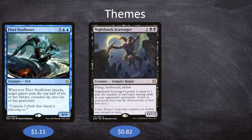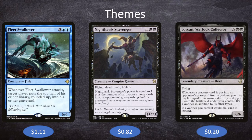And then, finally, our third theme: since we're filling our opponent's graveyards anyway, we might as well take some things for ourselves. For example, we have Lorcan, Warlock Collector, 5 black for a legendary creature devil. That's a 6/6 with flying. Whenever a creature card is put into an opponent's graveyard from anywhere, and that does include the library, you may pay life equal to its mana value. If you do, put it onto the battlefield under your control. It's a warlock in addition to its other types. If a warlock you control would die, exile it instead.